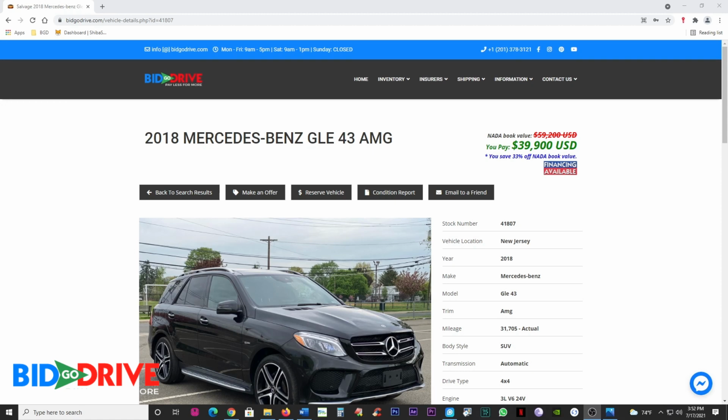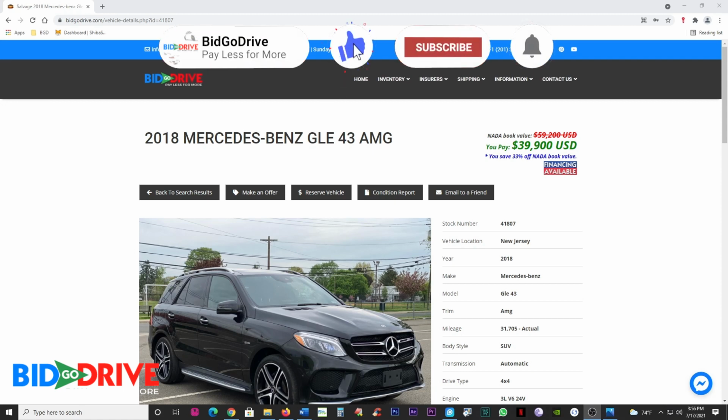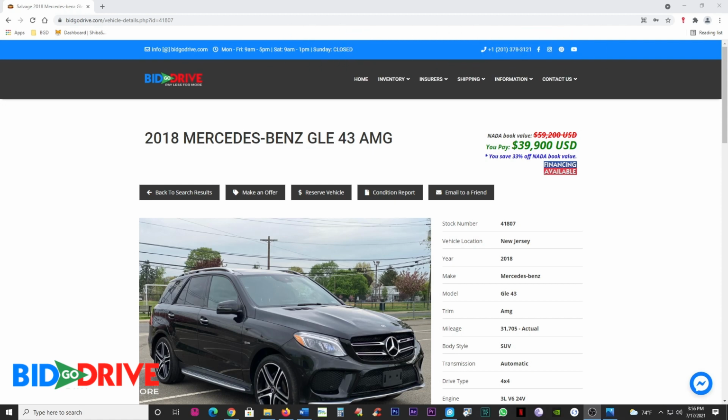This time, a 2018 Mercedes-Benz GLE 43 AMG that's been fully repaired and is ready to go. I'm going to start off this video by showing you photos of the vehicle fully repaired, and then I'm going to show you the before pictures of the damage. That way you get a better idea of what was damaged, what was repaired. And after the before pictures, we're going to run the video that we took. That way you can really see how nice this truck came out.